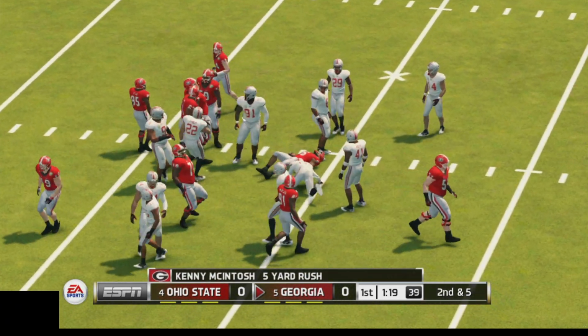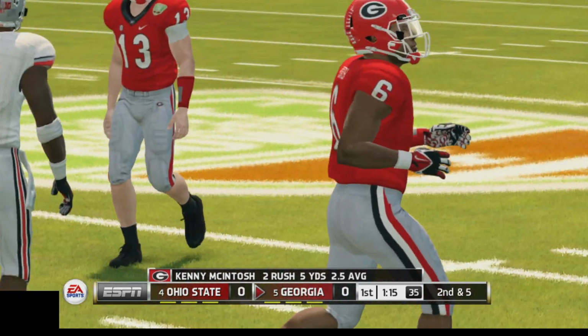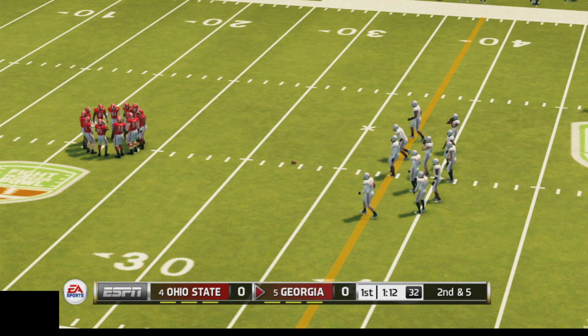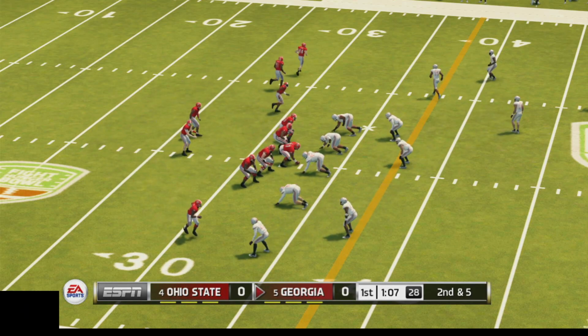Nice run, and he's brought down. Brings up 2nd and 5. Larry, 2nd and 5 coming up here. Ball on their own 32.